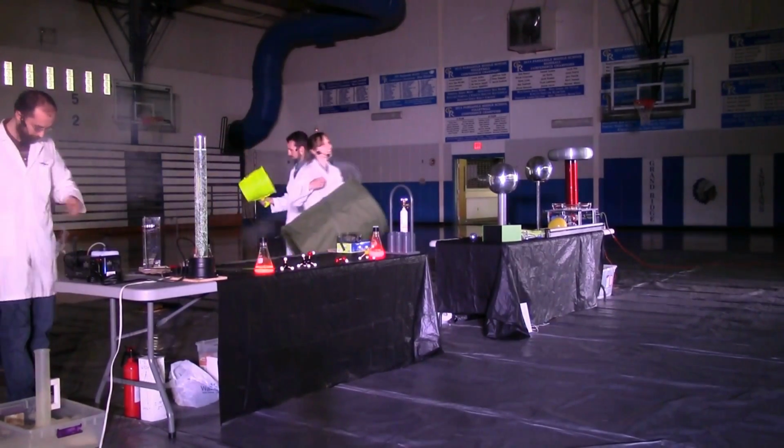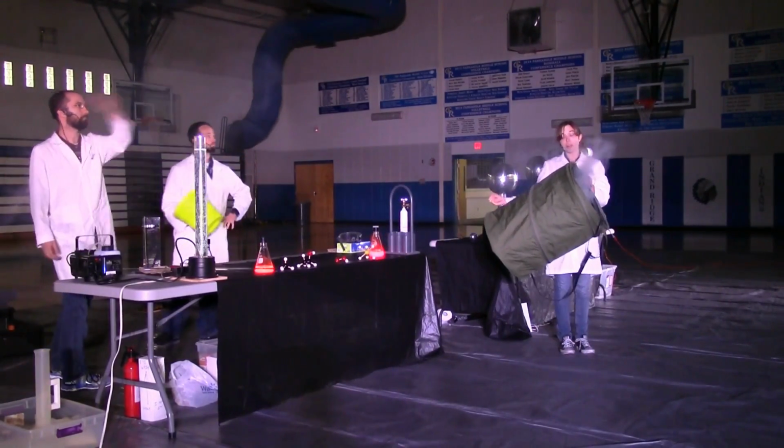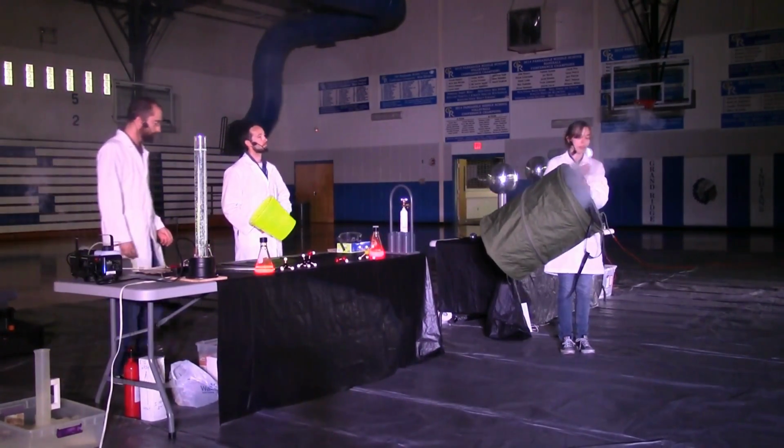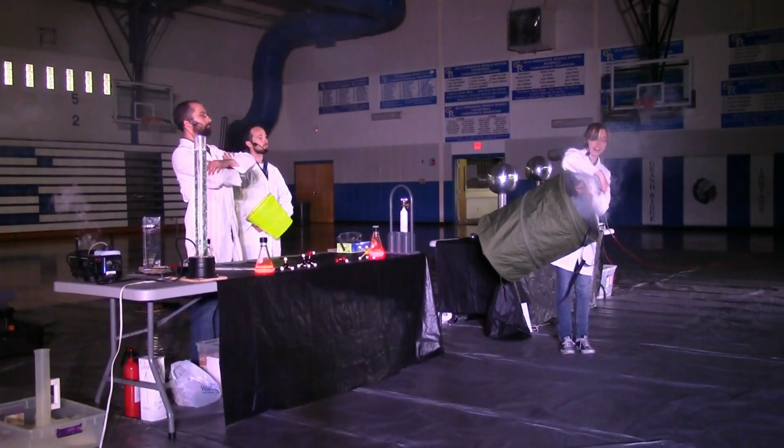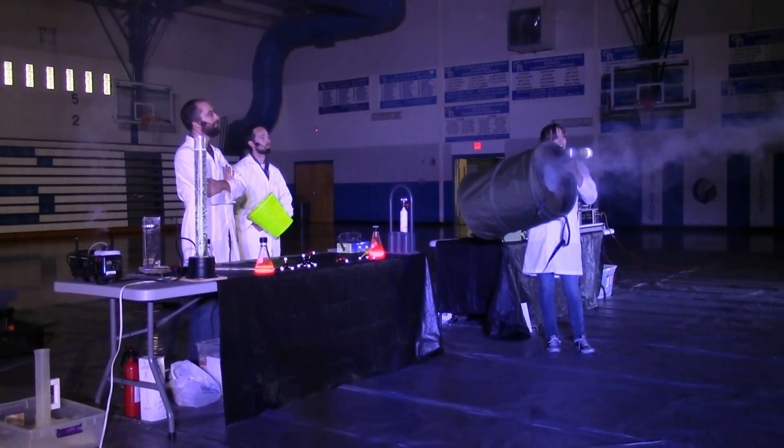All right, so like I said, this is a bigger version, and what it has is the circle cut out in the middle. So what I'm going to do is force air out through it really fast, and it's faster than the air around it. So what it does, it creates a vortex.